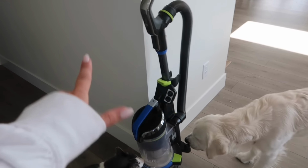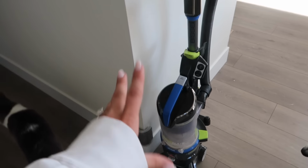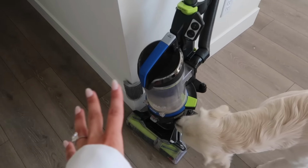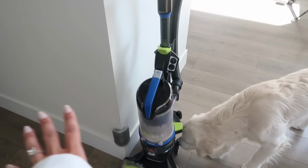I actually totally forgot that I have this vacuum. This is the Bissell, I'm not sure the exact name of it, but this is what I had before getting the Dyson, because it is so incredibly good on carpet at sucking up all the dirt and dog hair. This is specifically for pet hair, I believe. And it's great, I loved it.